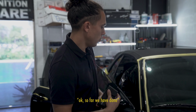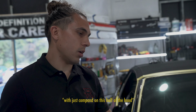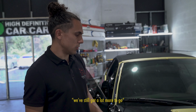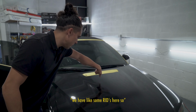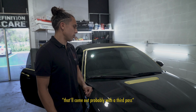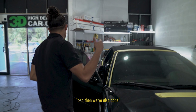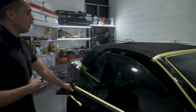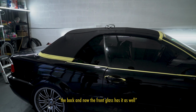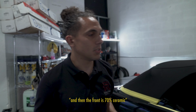Okay, so far we have done a single step with just compound on this half of the hood. We've only passed through it like twice. We still got a lot more to go because we have some RIDs here, so random isolated deep scratches. That'll come out probably with the third pass or maybe some heavy rotary action. And then we've also done tints on these two windows, the back, and now the front glass has it as well. The sides are 20% ceramic, and then the front is going to be 70% ceramic.